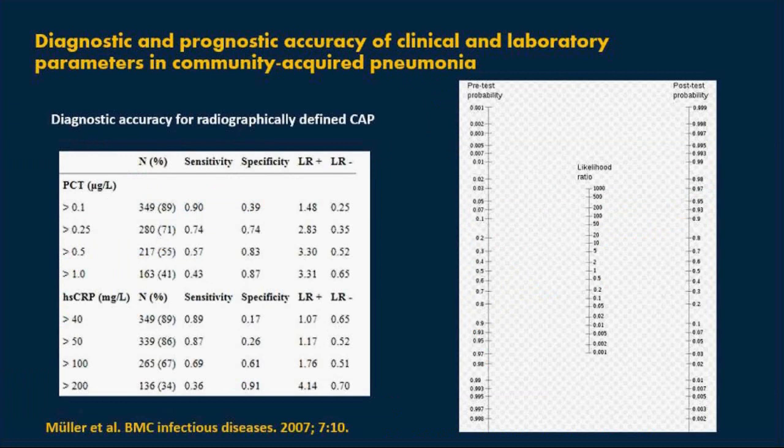So we can see that for a cutoff of 0.1, there is a sensitivity of 90% and a negative likelihood ratio of 0.25. So let's say that you have a patient presenting with respiratory symptoms and with infiltrates on the chest x-ray. And based on your assessment, based on other lab markers, you suspect that the probability of pneumonia is 30%. Now you measure procalcitonin as less than 0.1. So you have a negative likelihood ratio of 0.25, which would decrease your post-test probability to 9%.